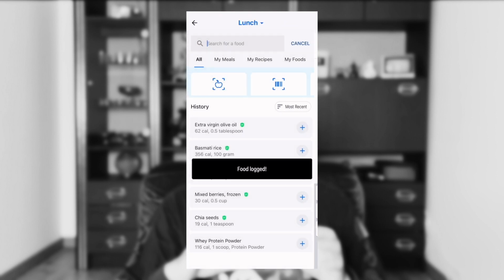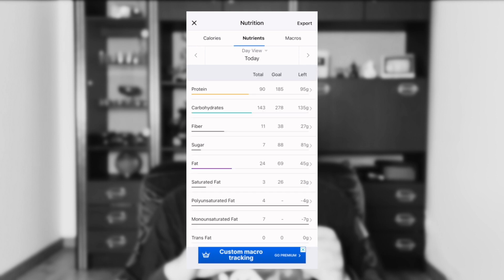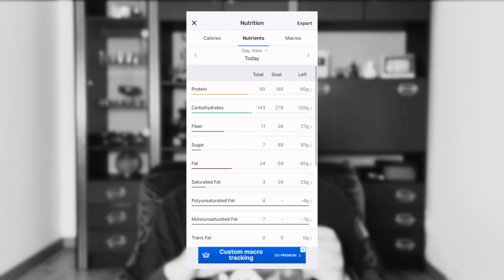Another feature you'll want to be aware of is that when you click back onto your diary and you click onto the section on the upper part of the screen where it says calories remaining, swipe onto nutrients, and you can see how well you're doing in regard to your specific macro goal for the day for proteins, carbs, fats.